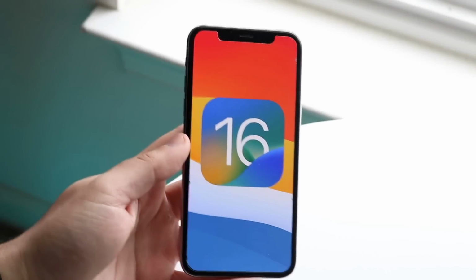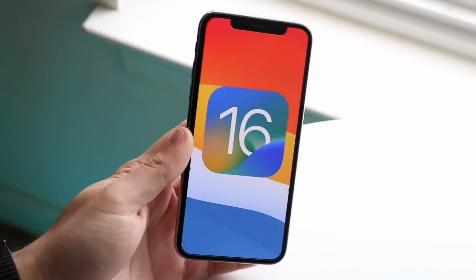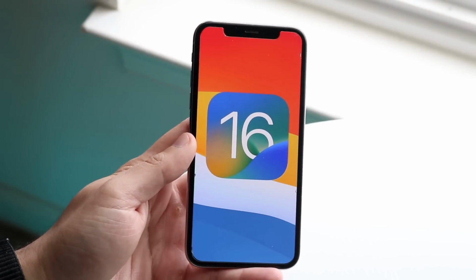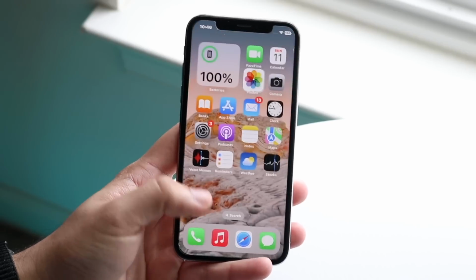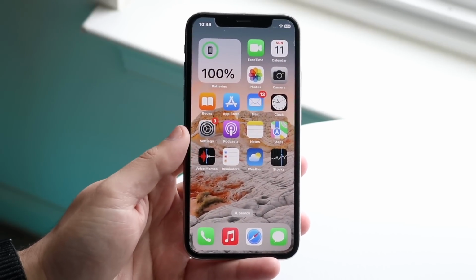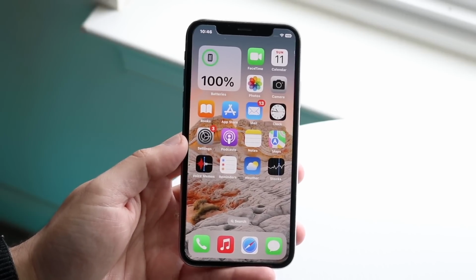iOS 16 has just officially come out today, so let's take a look at it on the iPhone 10 and see basically if it's worth installing. Now, I will definitely tell you that you should probably wait, but we'll get to that a little bit later. iOS 16 came in 8 different betas this year, which I think is less than usual, but it's totally okay.